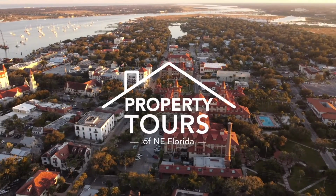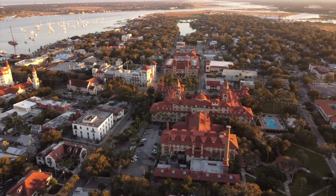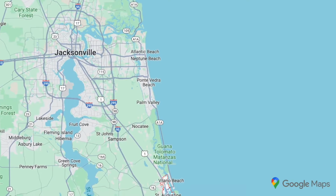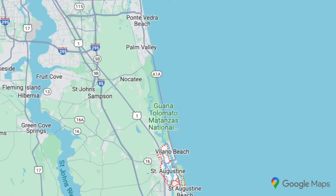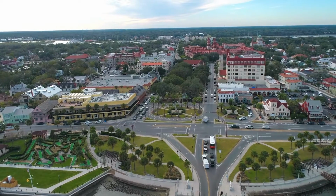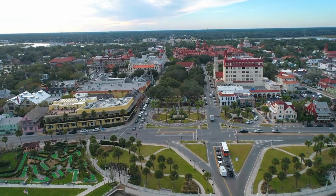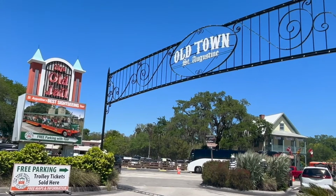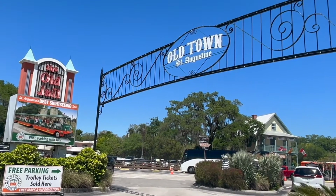Today on Property Tours, we're exploring historic downtown St. Augustine. St. Augustine is located just off the Atlantic coast along the Matanzas Bay, about 45 miles to the southeast of Jacksonville. Founded in 1565 and established by the Spanish, St. Augustine is the oldest continuously occupied settlement in the United States.